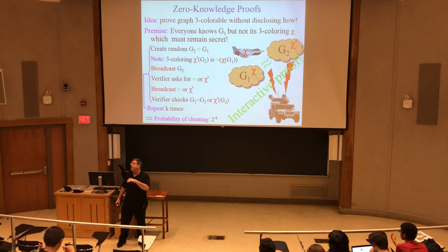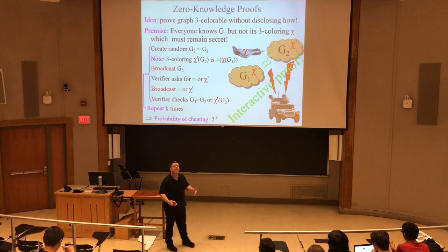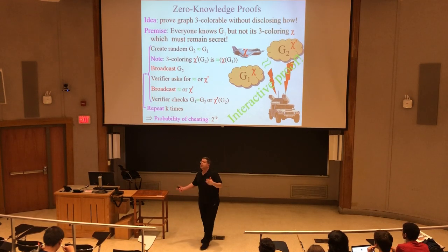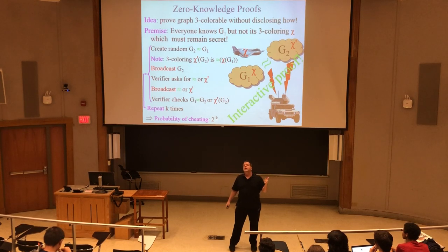Because coloring is very hard to determine unless you're given it. We already know that. We proved that many times over. Isomorphism is very hard to determine unless you're given it. We already saw that at the beginning of class. I showed you graphs. You couldn't tell me which ones are isomorphic or not, even though all five were. So isomorphism is hard. Coloring is hard.